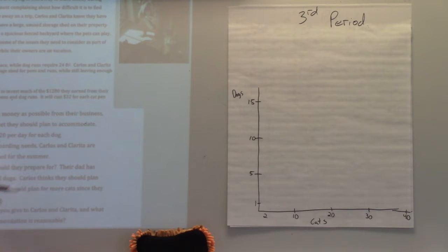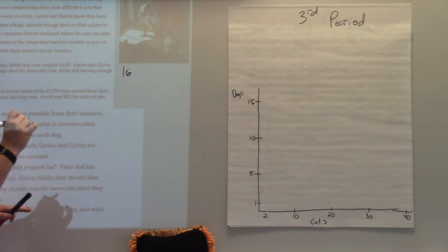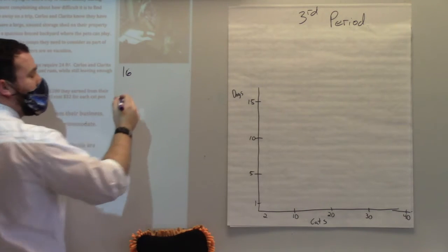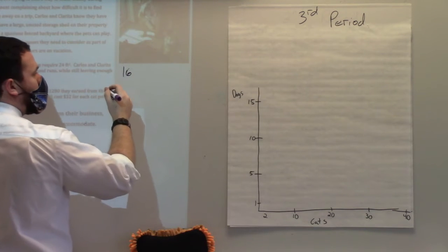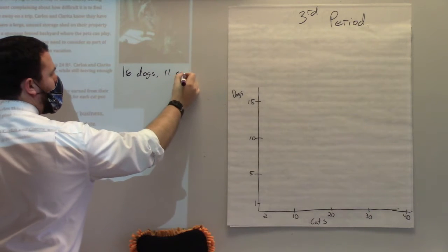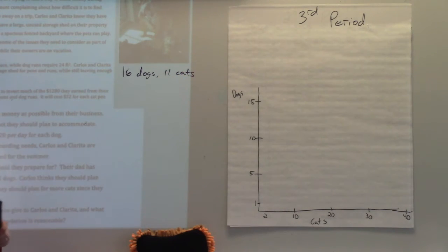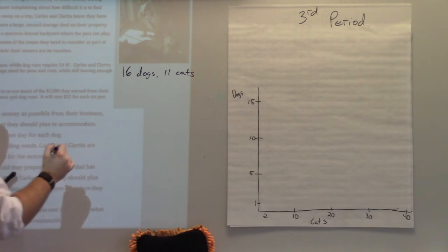16 cats and 11 dogs. No, wait, the other way. 16 dogs and 11 cats. 16 dogs and 11 cats, is that right, Christian? You think so? Okay, let's look at it. So 16 dogs and 11 cats.